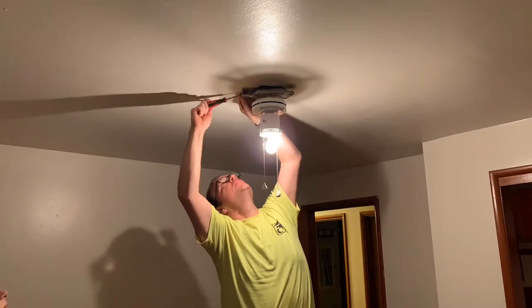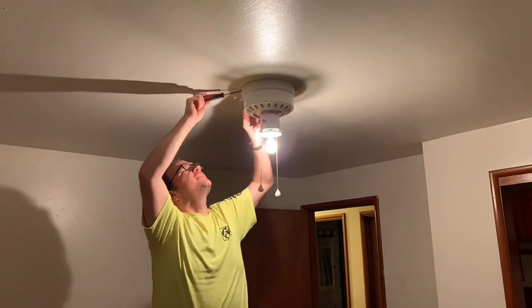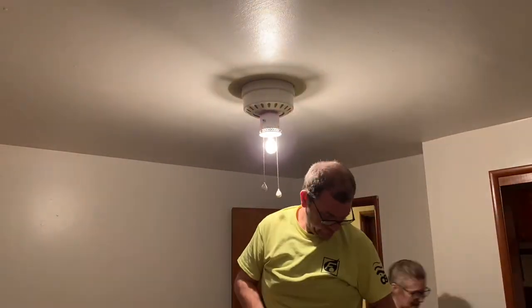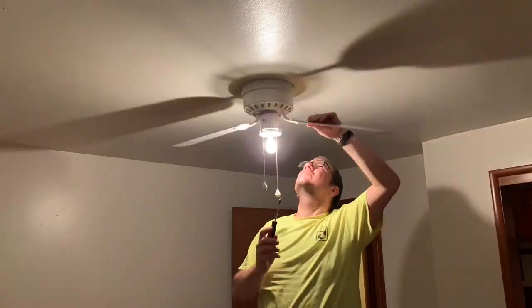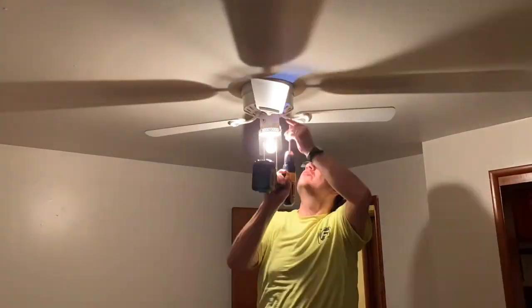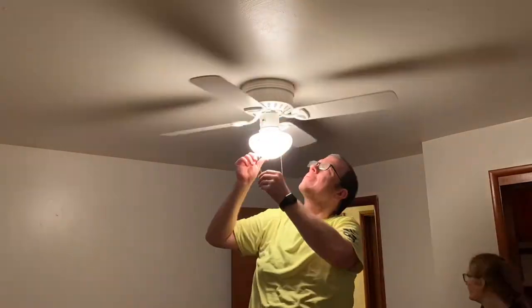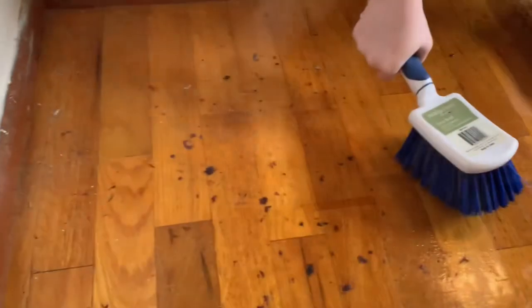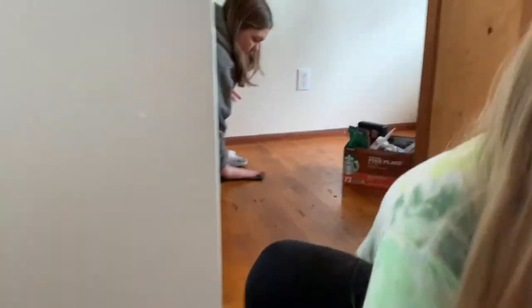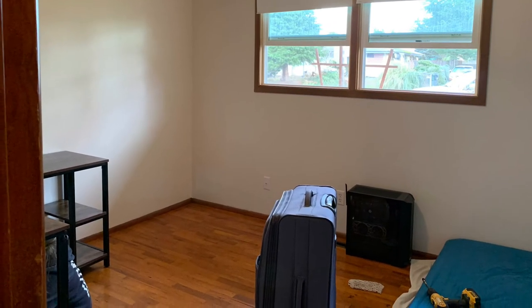We're almost done with this room. We got it ready enough for Jason to move his things in there.